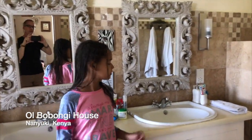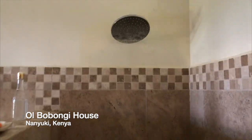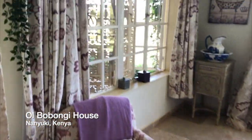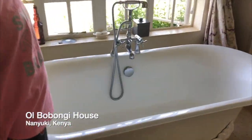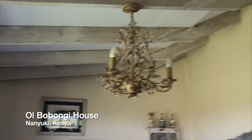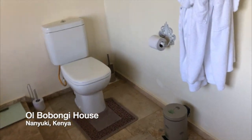This is the master bath. They have travertine in here, it looks like. There's a nice shower. I gotta say the water pressure here is amazing. There's a tub. This is an old-fashioned tub. And you can see the beautiful place. It's nice, huh? Wow, the beauty of this place is awesome.